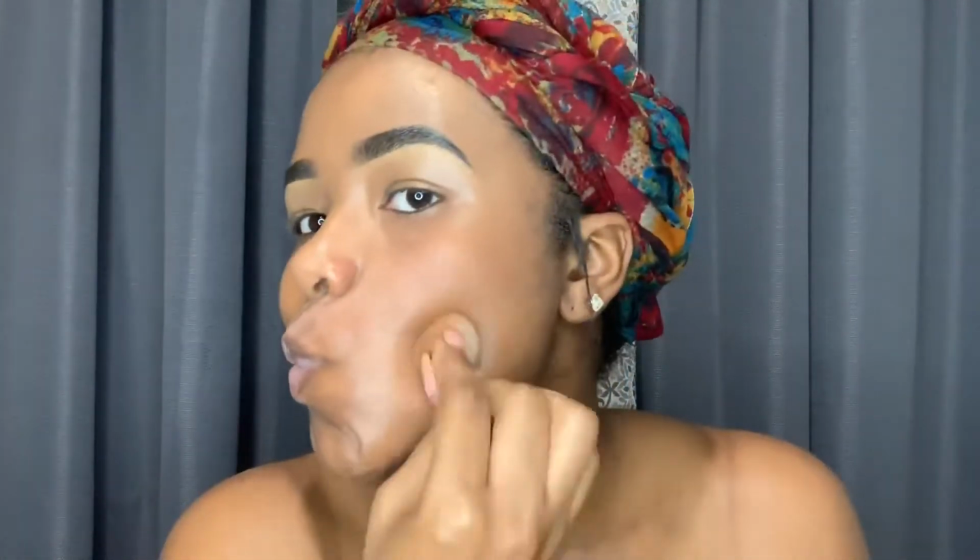I had to get rid of those earrings. Ugh. I turned the light down just a little bit just to give you guys a better view. So now that that's blended out, I'm gonna go in with some HD foundation concealer, and I'm gonna go over the spots that I just color corrected. And I'm gonna take that same beauty blender and blend it out. That makes a big difference.